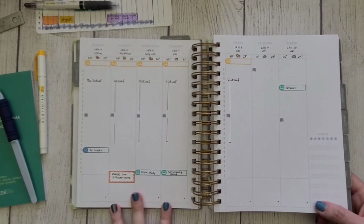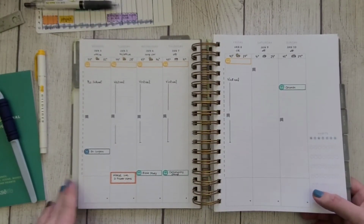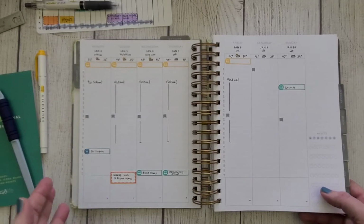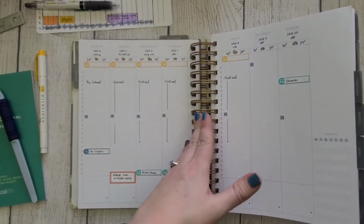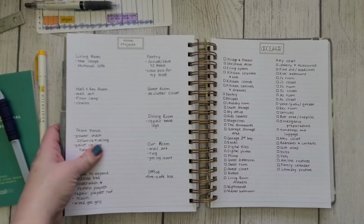One of my annual goals for physical environment is to do a whole house declutter. And there was some chatter over on the Facebook group about different ways to do this and different challenges that exist. I decided to kind of write my own. I've done this in the past using, I think it's called Home Storage Solutions 101. I think that's the name of the website.